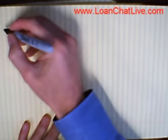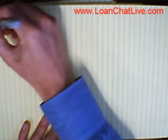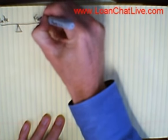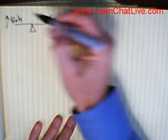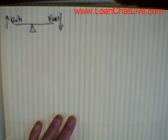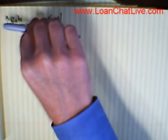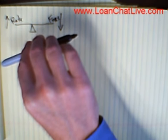First of all, rates and fees are kind of like a teeter-totter. You've got rates on one side and fees on the other, and rates and fees go in opposite directions. As the rate goes up, the fees come down, and vice versa. So as soon as they understand that that is a moving thing, that there is no such thing as the lowest rates and the lowest fees, one side has to give, that gets them going in the right direction.